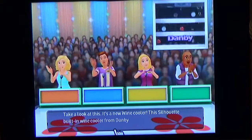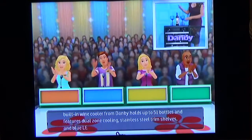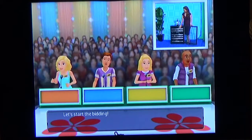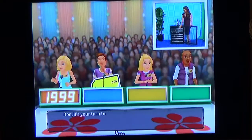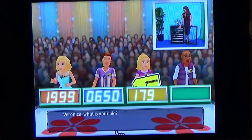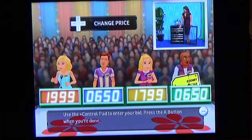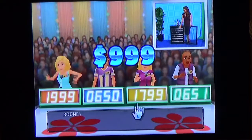This Silhouette built-in wine cooler from Danby holds up to 51 bottles and features dual zone cooling, stainless steel trim shelves, and blue LED lighting, a stylish addition to any room from Danby. Not that expensive. Let's start the bidding. $19.99. It's your turn to bid. $6.51. I'm sure I'm gonna be up there this time. This item's actual retail price is $9.99. There we go. Come up on stage.